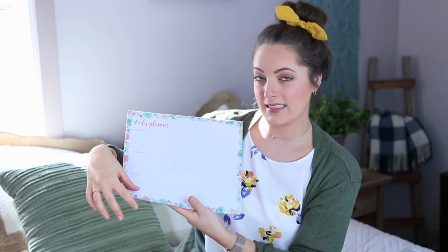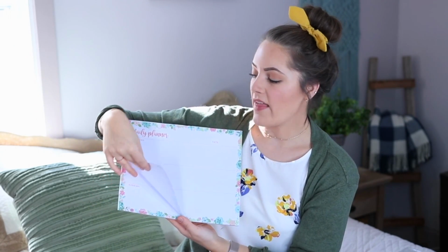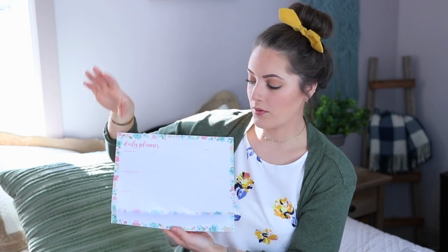And what I like is, yes, it's cute, but I can jot down notes. I can get this thing messy and then just rip it off and throw it away and move on to the next day. You guys hear that? That's my trash man coming to pick up the trash.